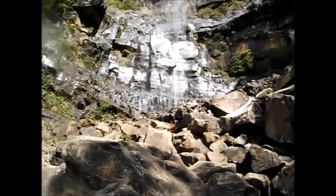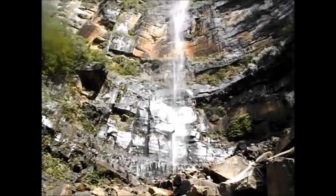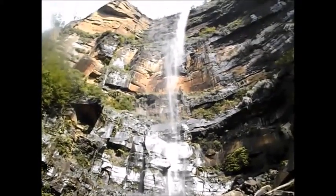This is the bottom of Govett's Leap. An incredible sight.